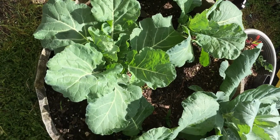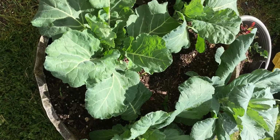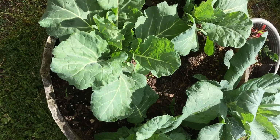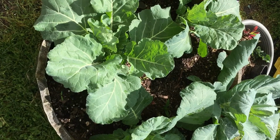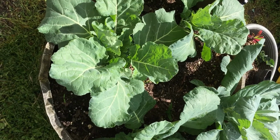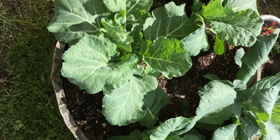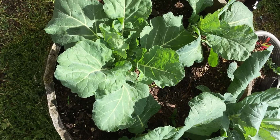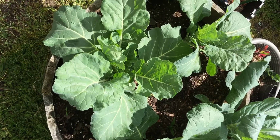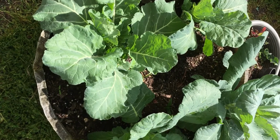I'm probably gonna cut a plastic water bottle just to put over top of it, push that down in the dirt a little bit to protect it and create a little more heat. Even though it's so hot out here today, it probably doesn't need that right now, but maybe later in the evening, when the sun goes down and it cools off, that little greenhouse effect will help, and it will also protect that seedling.